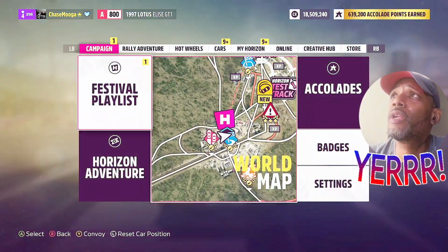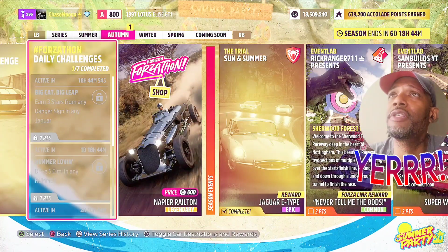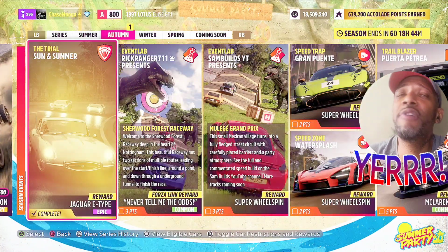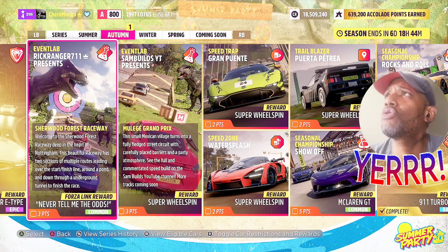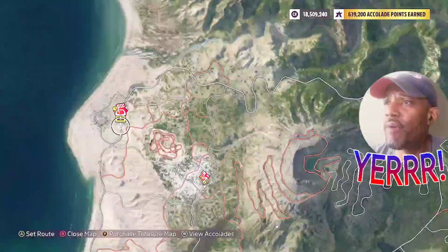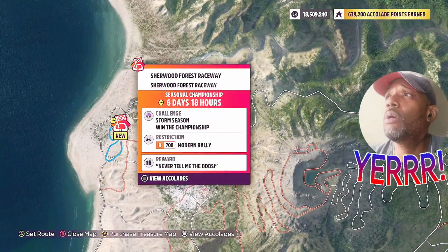Now, let's check out our event lab. So we're eligible to grab the Trans Am, but we're gonna go for the RS4 real quick after we do these event labs races. I like doing the event labs races. Wait a minute, no, that's the trial. This first one is by Ricky Ranger 711, presents Sherwood Forest Raceway. Modern Rally B class. So let's go.